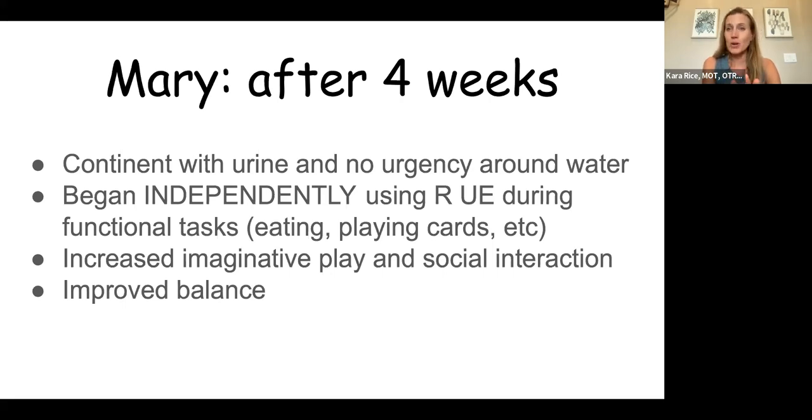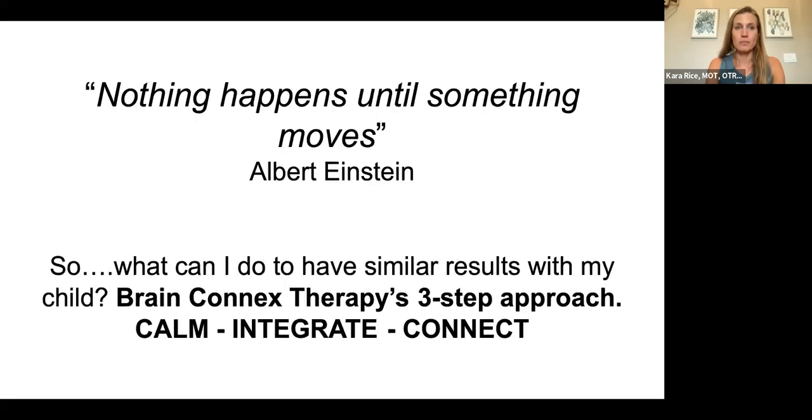And again, we weren't working on anything. I was not doing anything specific for the right arm. We were just doing developmental movements of an infant over and over and over again. And her brain started to develop these skills on its own. So nothing happens until something moves. Pretty famous cute quote. So what can we do to have similar results?